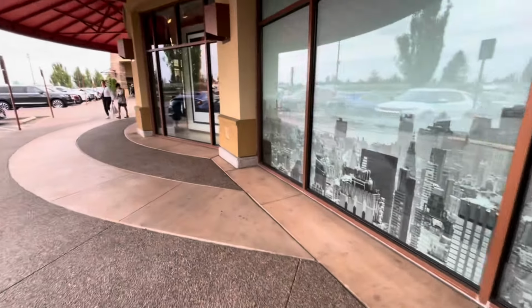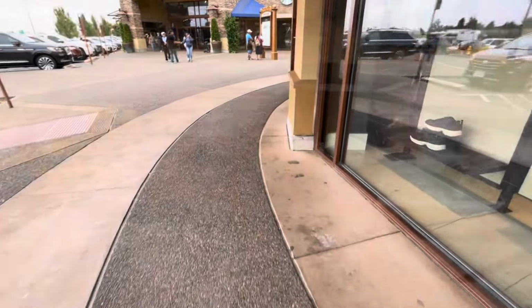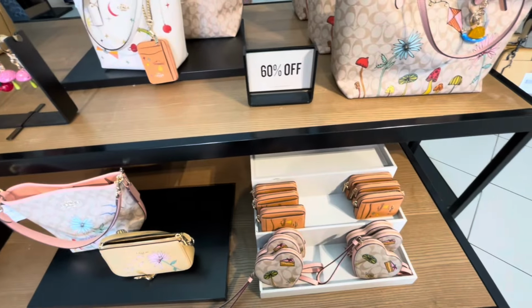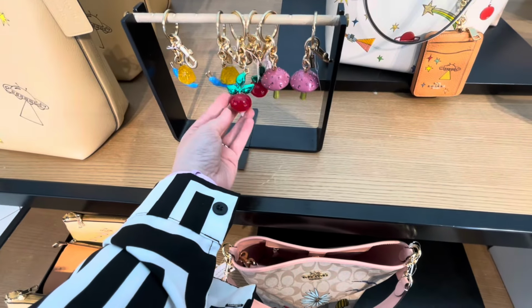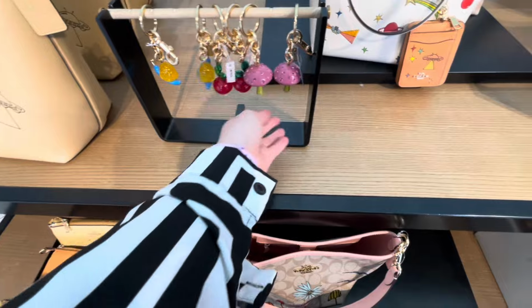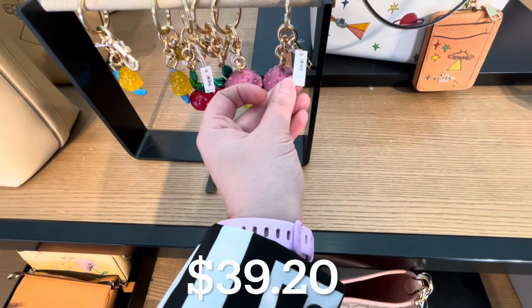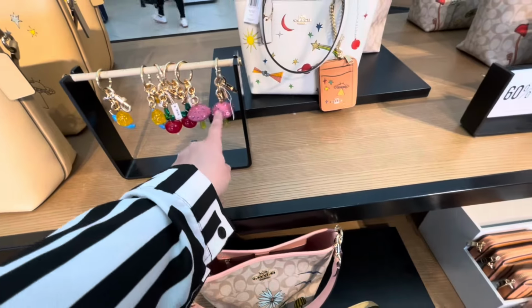I used to come here all the time, but now not so much. But let's see if they have any good deals in here. Let's check them out. 60% off of these. This is cute. Old turnip, a snail, mushroom. So 60% off of $98, I think.